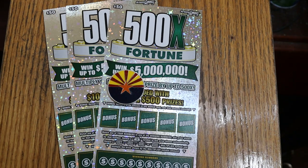We're going to continue hitting this brand new 5500X. I'm convinced this is the ticket that's going to give me my next claimer, and it's been a while. It's been a year and a half since I've had a good claimer hit. So, anyway, I've got three of them here.